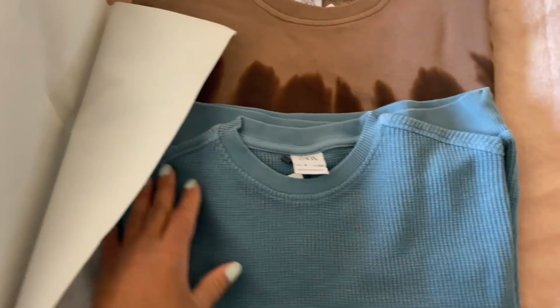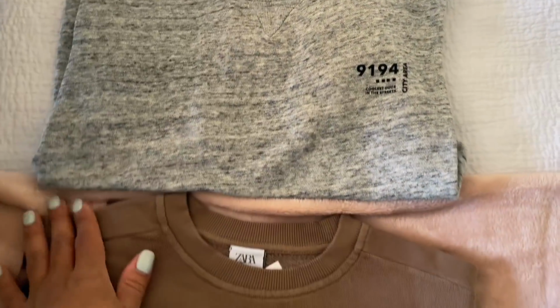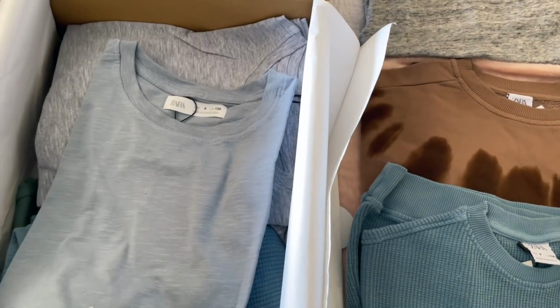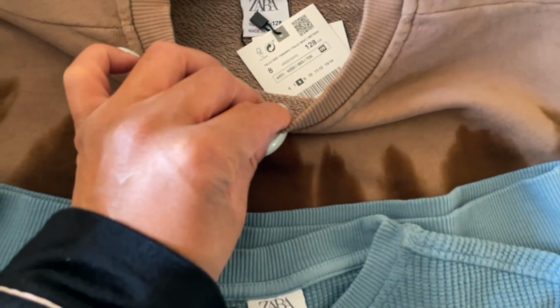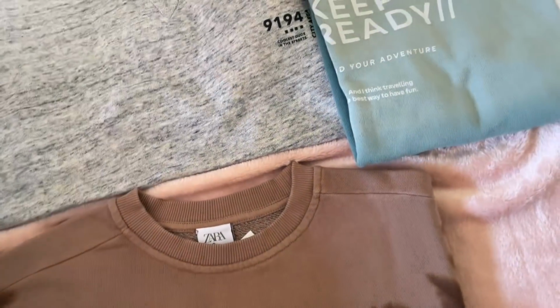and this one. They all have pants to them too, just FYI. This one and this one. And then I got him two just basic t-shirts in blue and gray. I think I got all size 8 for him. And so those are the t-shirts.